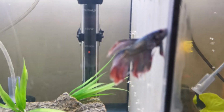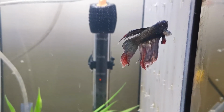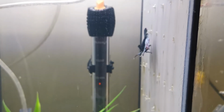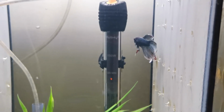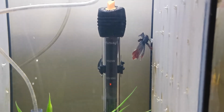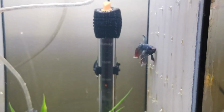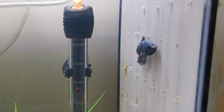The best way to figure out how much water to change and how often is to look at your nitrates. While bettas can survive 40 parts per million nitrates, it is best to keep the nitrates at or under 20 parts per million. Each week, keep an eye on your nitrates to figure out how much to change. If they get up to 20 parts per million at the end of the week, you should change at least 50% of the water.